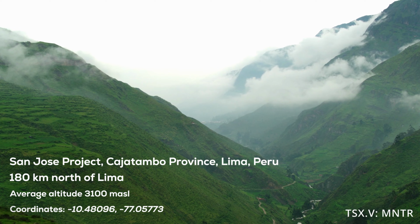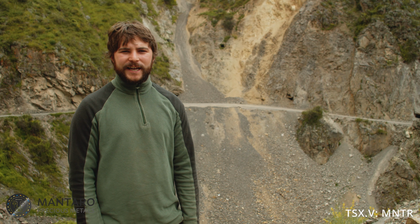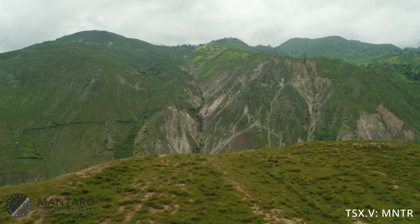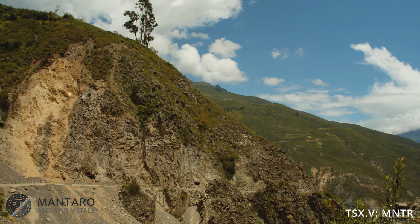We're here on the San Jose property, around a 6-hour drive north of Lima, located within the world-class Miocene Peruvian epithermal gold and silver belt. Behind me here, we have the San Jose mine entrances.